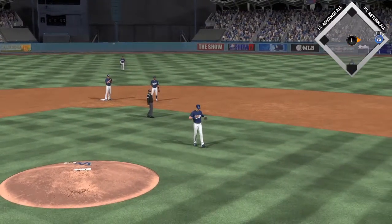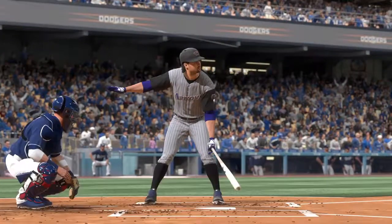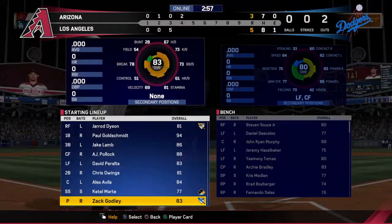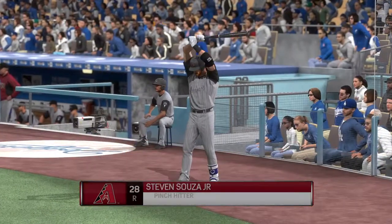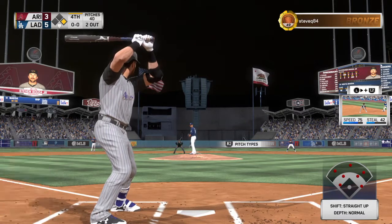And on the error, a run is going to score. So coming to the plate, pitcher Zach Godley, 0-for-1 in this one. Steven Souza will get the call here as he'll hit for the pitcher. Number 28, Steven Souza.